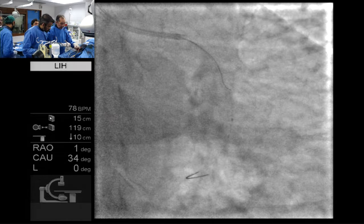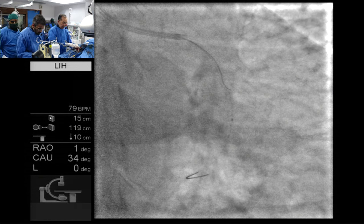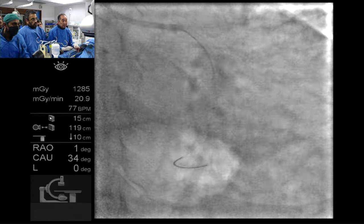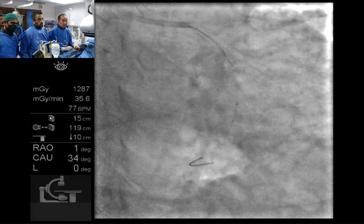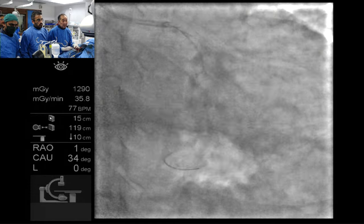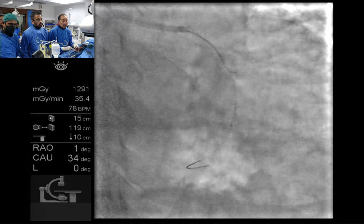Maybe the Y is not in a good position. So they're tangled, probably. Yep, the wires are tangled. Yeah, you'll be able to get back in. I think you'll be able to. I hope. The pilot will get in right there.